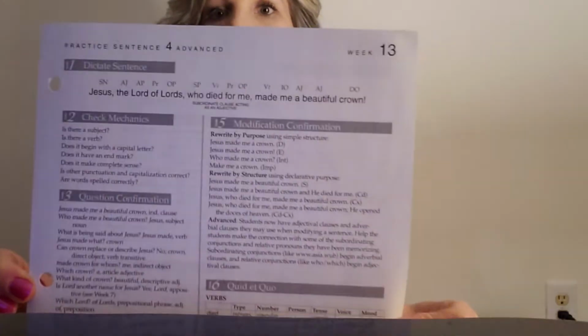So I'll just give you a quick peek of what a lesson in Essentials looks like. And this is a Classical Conversations curriculum, so you would either have to get it on the black market, or totally kidding. You know what I mean, eBay. I've seen these kinds of things on eBay.